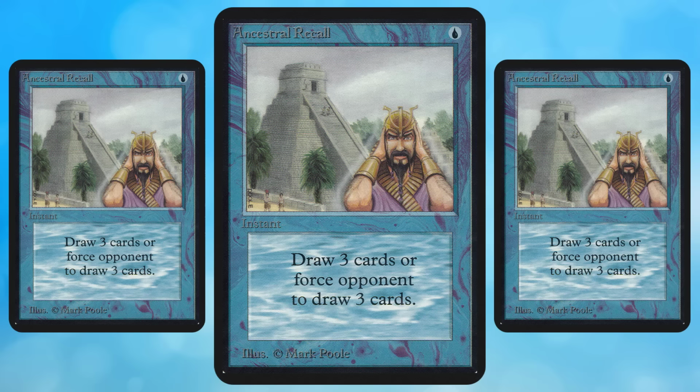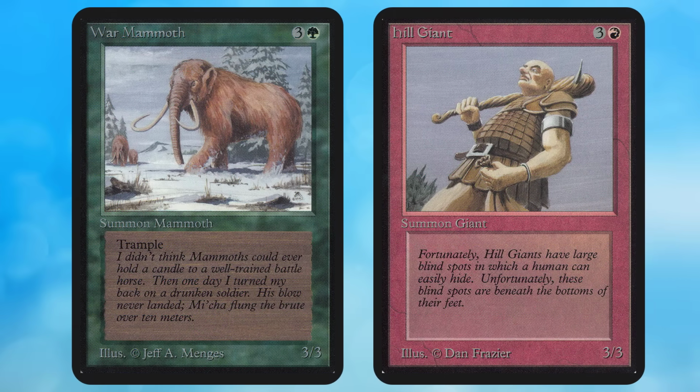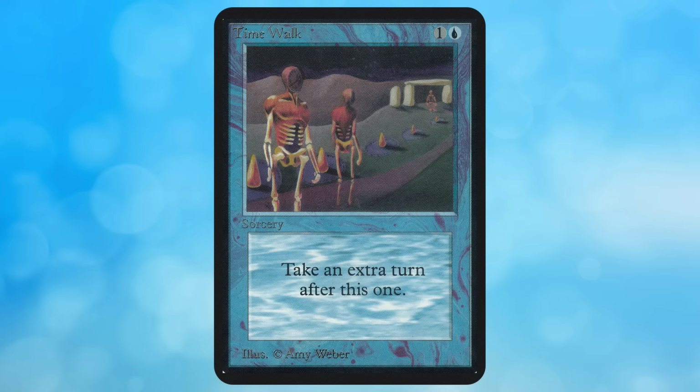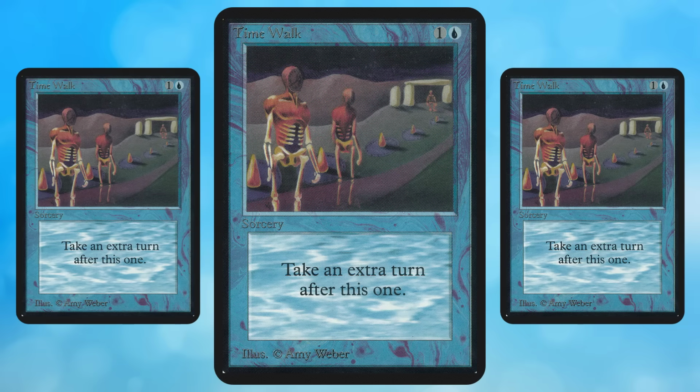We do this until we can find our win conditions, War Mammoth and Hill Giant, both being creatures that can attack for three. And once they're played, we can cast Time Walk. For two mana, we get to take an extra turn after this one. We'll keep playing Time Walk to get extra attacks until our opponent is dead. The idea of the deck, the premise of the deck, is for them not to ever have a turn.